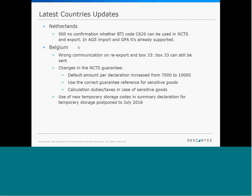But in some cases, customers have a specific guarantee for sensitive goods, so they should continue to use the guarantee or ask to merge, for example, the guarantee for sensitive goods and the one for non-sensitive goods into one to make it easier. And the last one is maybe still the most important one, is that for sensitive goods, they ask to do a full calculation of the duties and taxes and put that in the guarantee amount field.